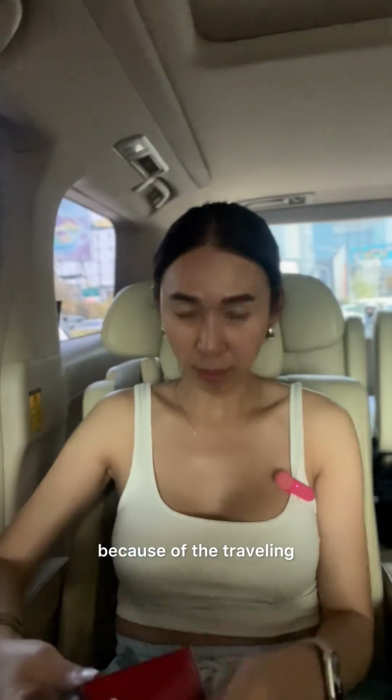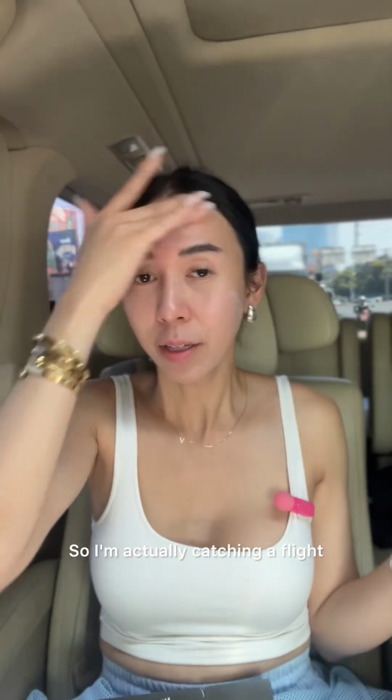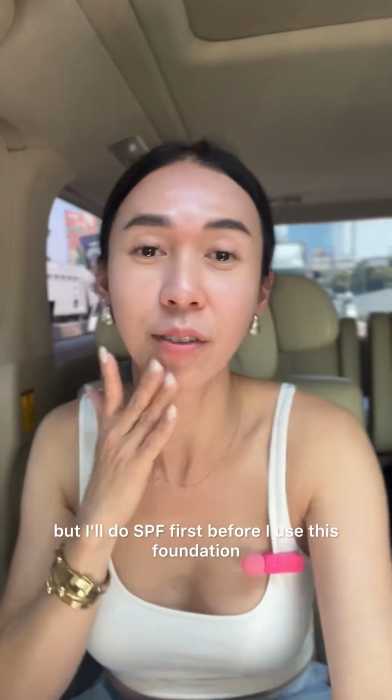So this is a radiance in a bottle. Sabi dito, fatigue and dull looking skin. Actually, medyo dull looking skin ko at the moment because of the traveling. Let me try this on. This is the three shades. You can screenshot this. So I'm actually catching a flight, pero mag-SPF muna ako before I use this foundation.